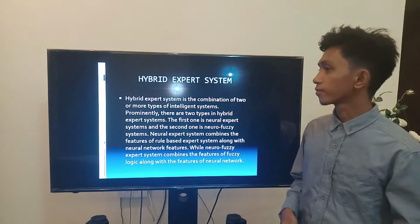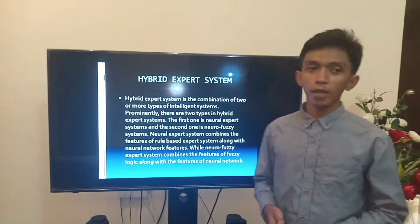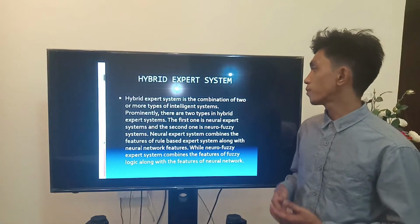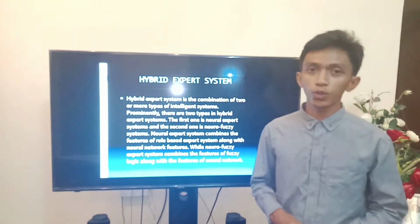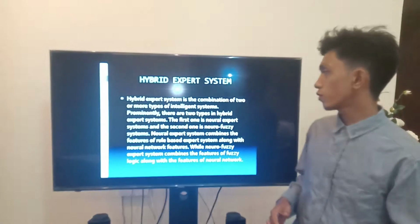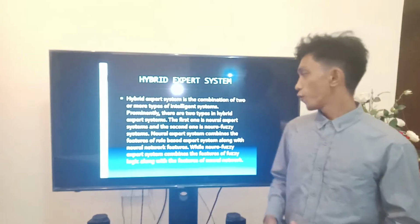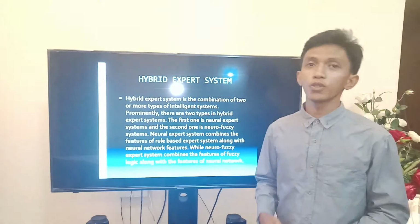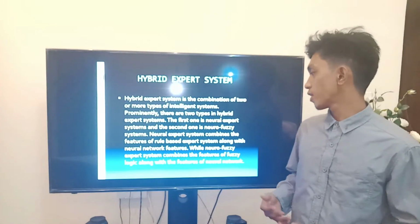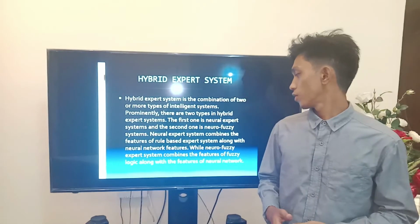Hybrid expert system. A hybrid expert system is the combination of two or more types of intelligent systems. Prominently, there are two types in hybrid systems. The first one is neural expert systems, and the second one is neuro-fuzzy systems. A neural expert system combines the features of a rule-based expert system along with neural network features, while a neuro-fuzzy expert system combines the features of fuzzy logic along with the features of a neural network.